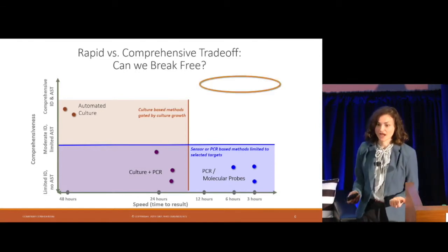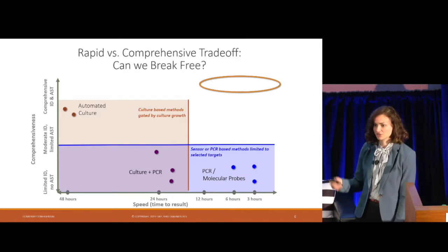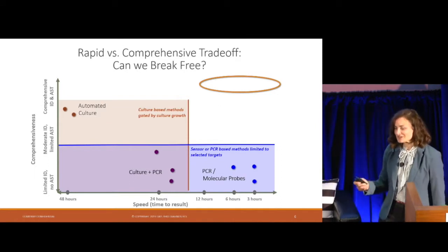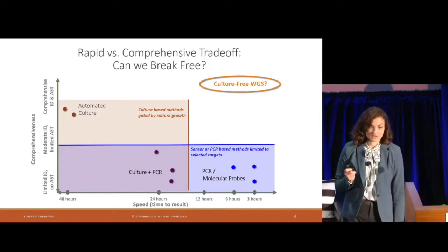We want to get out of this trade-off because it seems that a lot of the technologies that we have today are either comprehensive but slow or rapid but narrow. So what can we put in this top right-hand corner? Well, it'll come as no surprise given what we're doing that we think a culture-free whole genome sequencing assay will be the way to get rid of this trade-off.